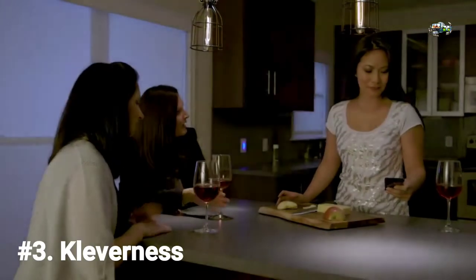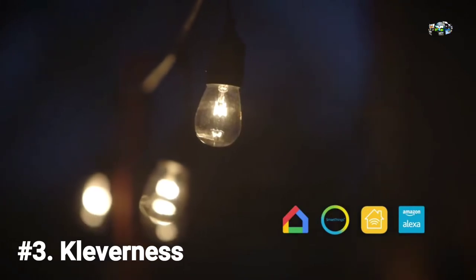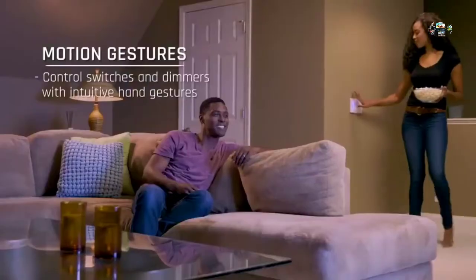This is Kleverness, a smart lighting system of switches, dimmers, and outlets, compatible with every leading home automation system, with innovative design and simple do-it-yourself installation. With Kleverness, you can control any light using hand gestures or your voice. Alexa, turn the patio lights on.